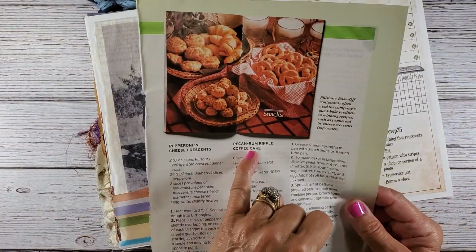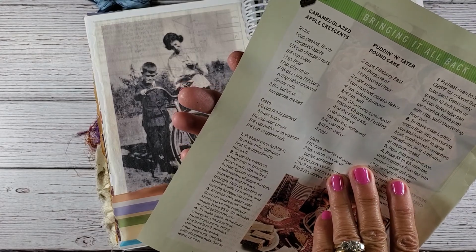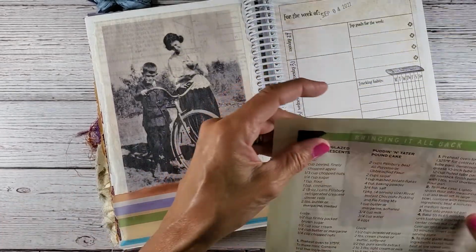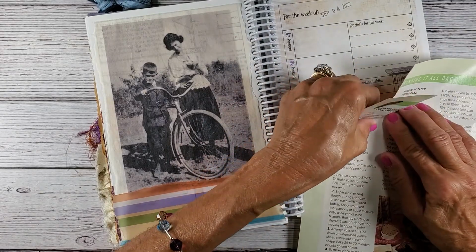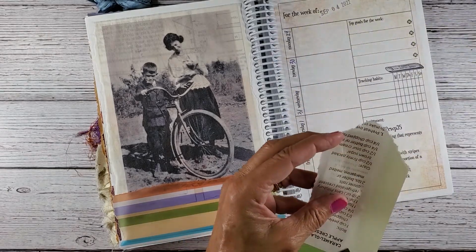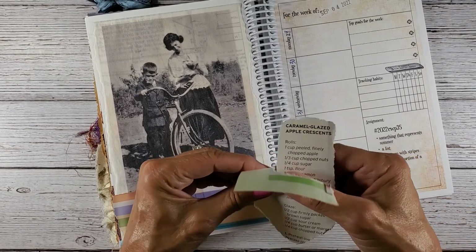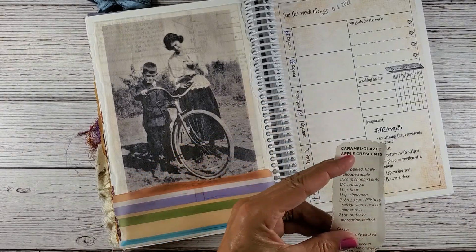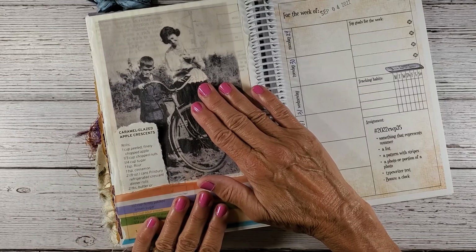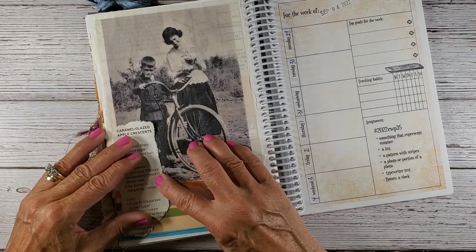So I'm going to use, because this might be something that my grandma might have made, pecan rum ripple, or at least pecan caramel glazed apple crescents. Maybe that might have been more up her alley. I think I'll take this list of ingredients here. I'm just going to rip that. All right, and we will stick that right down around there. I can put that there like that.